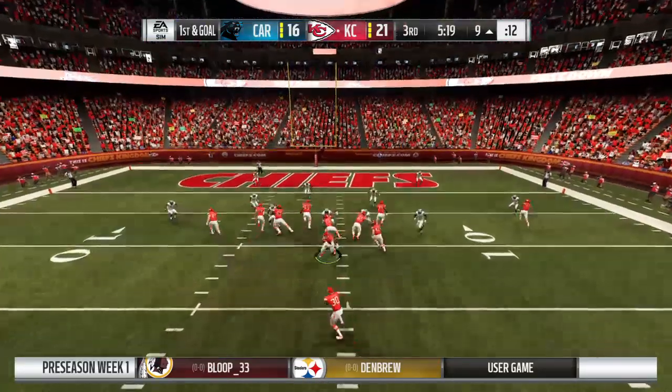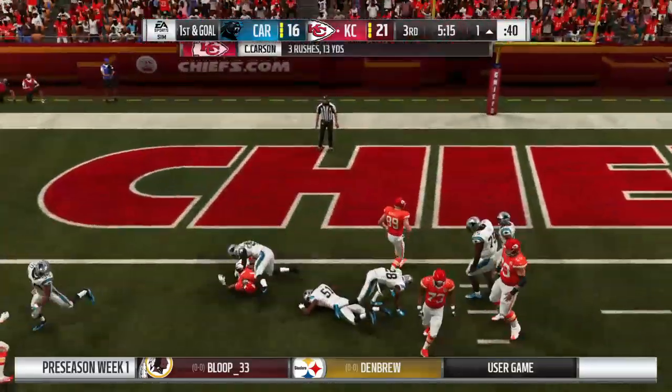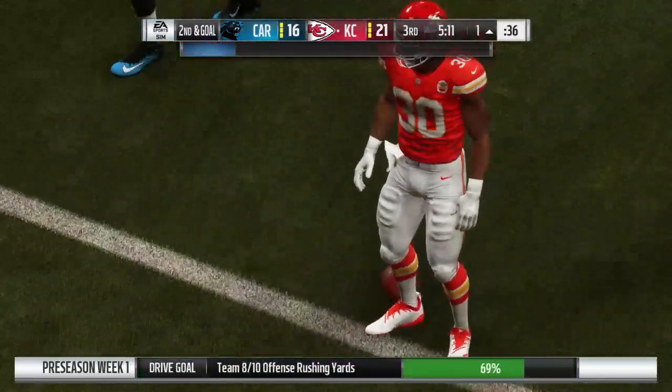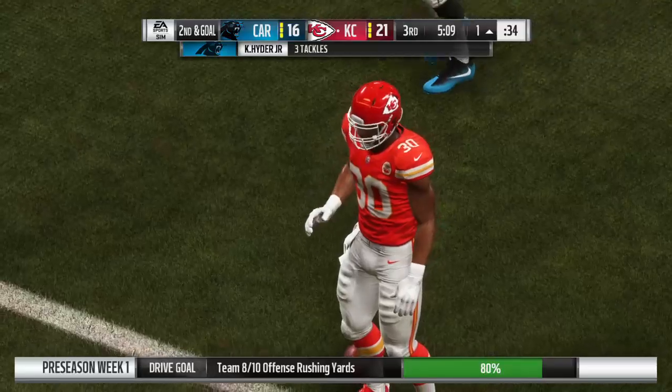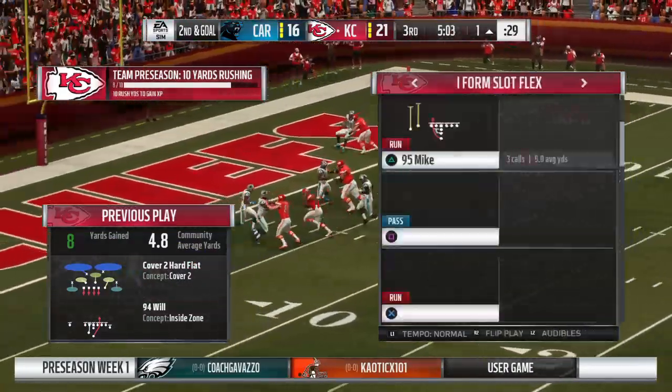Perfectly executed crossing route. They'll try and run for it on 1st and goal. And he's going to pull his way down to about the 1-yard line. A good run on 1st down, and now they contemplate a 2nd and goal situation. That's what they wanted out of that 1st down play. Run it down there. Now they're knocking on the door.